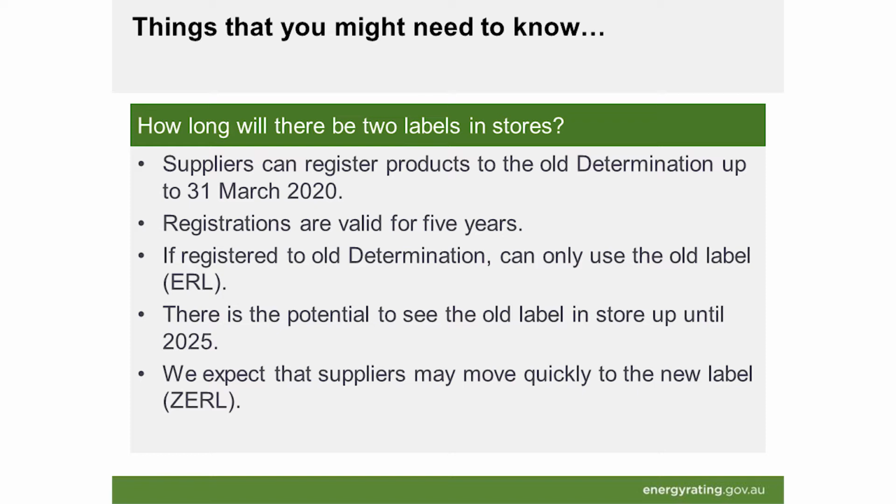And registrations of units are valid for 5 years. So if a unit is registered or renewed to the old determination, they can only use the old energy rating label until they upgrade or renew to the new determination. That means that because the registrations last for 5 years, there's a potential for us to see the old label on units in store until 2025. But we do expect that suppliers will move quickly to the new label.